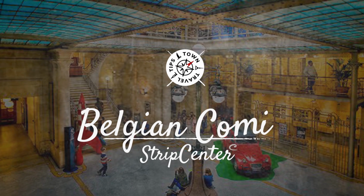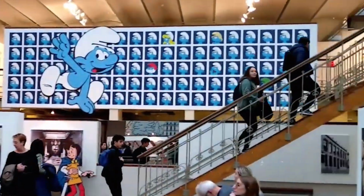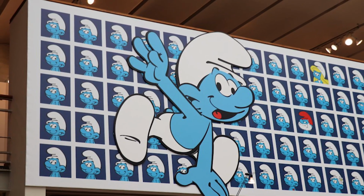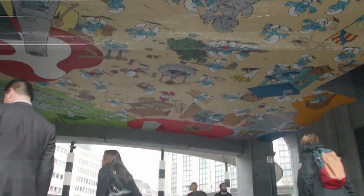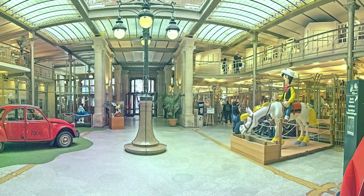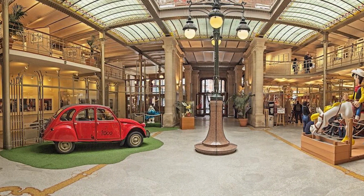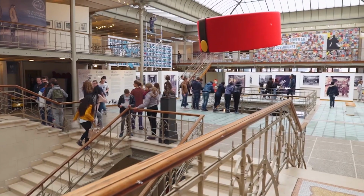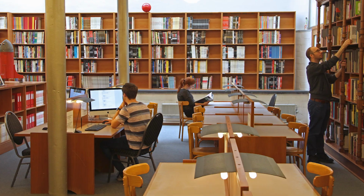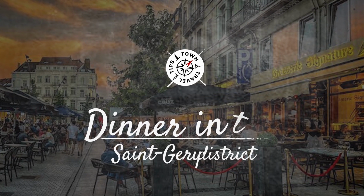Belgian Comic Strip Center. Spend your afternoon diving into the colorful world of comics at the Belgian Comic Strip Center. Belgium has a rich tradition of comic art, being the birthplace of iconic characters like Tintin and the Smurfs. The center, housed in a stunning Art Nouveau building by Victor Horta, celebrates this beloved art form through exhibitions and an extensive library. Dinner in the Saint-Géry district.